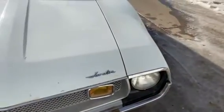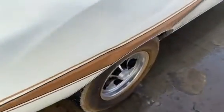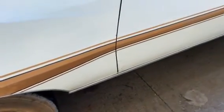It's a great project. Drive it the way it is if you want, because it's still pretty presentable for a driver, but it's one you could restore relatively easily. I haven't cleaned it or nothing. This is how we got it from him. So it basically is kind of what you'd call a barn find. So you're seeing it how it is.